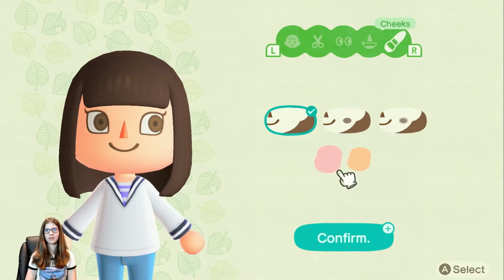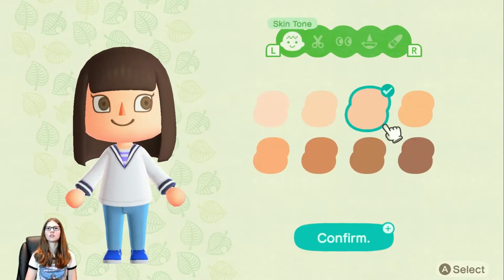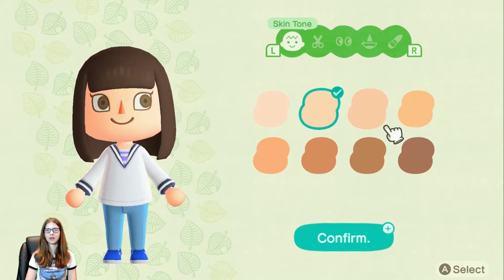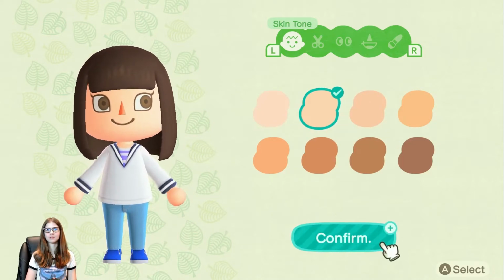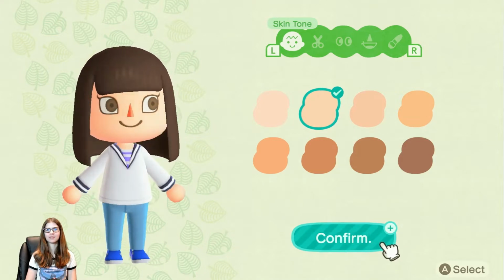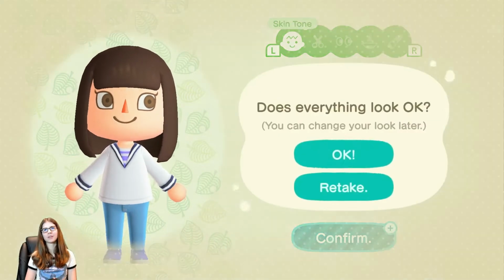There we go. And no, I don't have rosy cheeks. Is this too yellow? I don't think I'm that yellow skinned. Maybe I'm that one. This outfit. Why do I have to start like this? Alright, yeah, this is me.